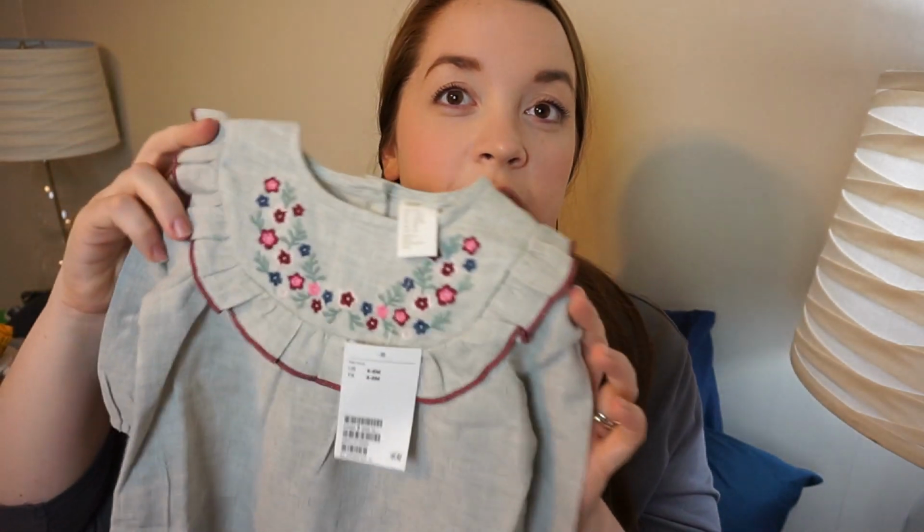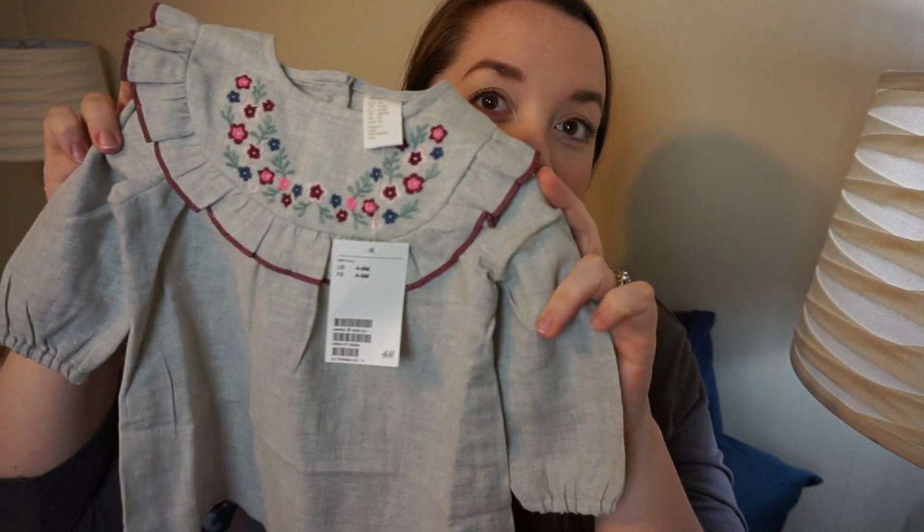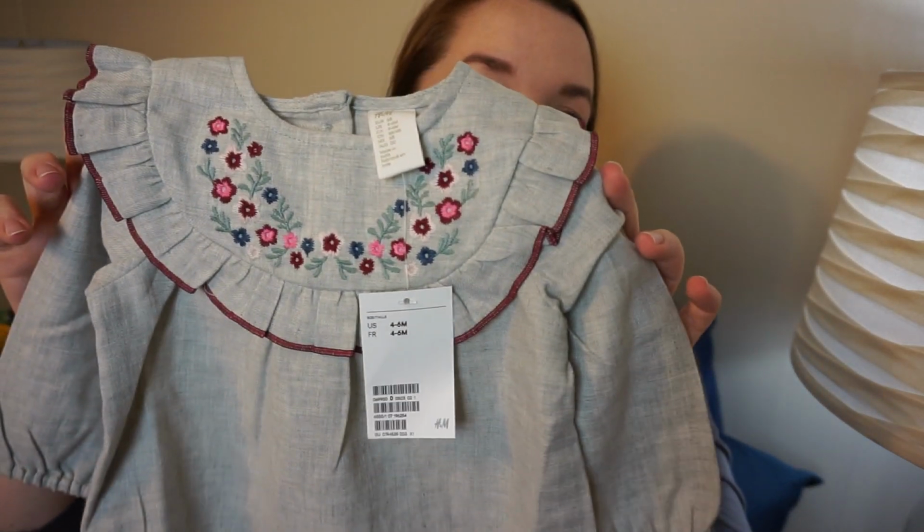And then for Christmas, I already have her older sister's dresses picked out as well. And she is going to be wearing this. And this is from H&M out of the baby section. I just loved this, especially with her sister's dresses. It's so perfect. And then the rest of the stuff is holiday stuff from Carter's. This is all 6 months as well.